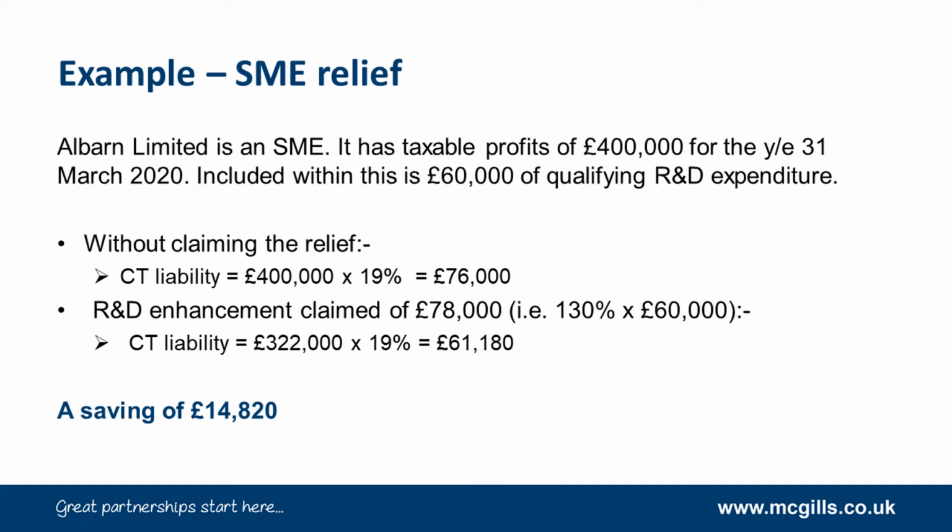If the R&D is claimed, then you would get an enhancement of £78,000, i.e. this would be the £60,000 multiplied by 130%. And of course, this is 130% because you would have already received 100% relief through the profit and loss account.